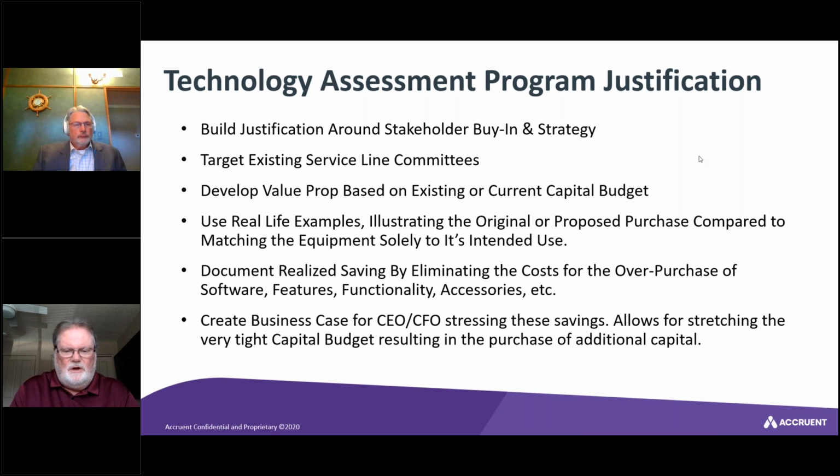Because you can eliminate costs for over purchases of a lot of things, right? When you look at it on a needs basis. Once you have all this information and the buy-in, it's important to build a business case for the CEO and CFO. This is the point where you want to go to them, now that you've greased the skids with your stakeholders. You've really looked at real life information and compared it to information on where it could be, and the savings associated with it.